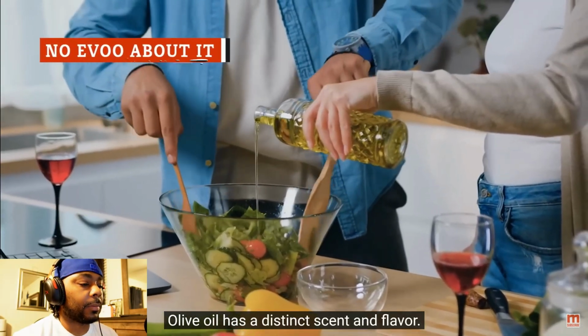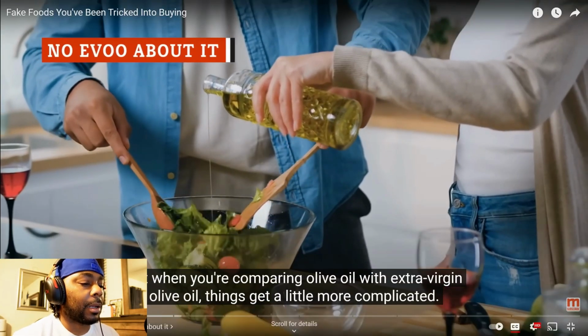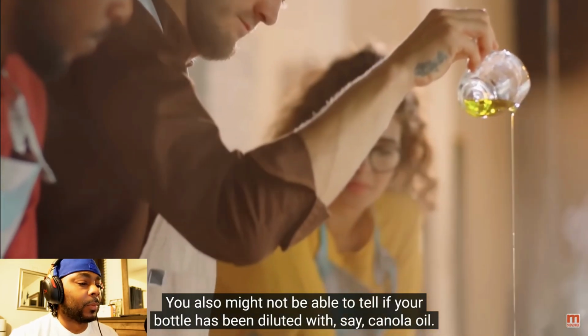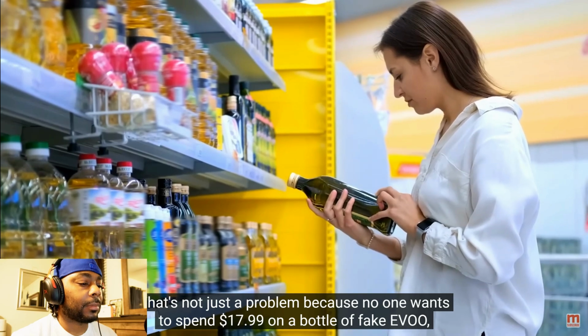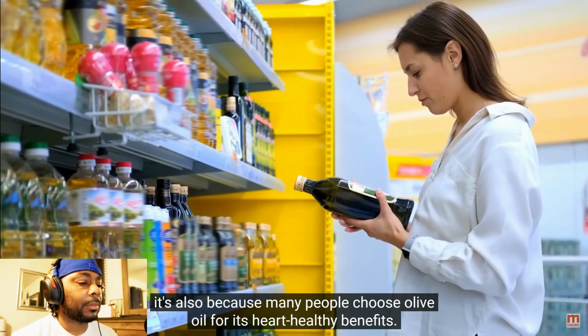Yep. Olive oil has a distinct scent and flavor, but when you're comparing olive oil with extra virgin olive oil, things get a little more complicated. Yeah, I heard about that fake olive oil that's been going around. So you definitely better buy it from a reputable source. You also might not be able to tell if your bottle has been diluted with, say, canola oil. That's not just a problem because no one wants to spend $17.99 on a bottle of fake EVOO. It's also because many people choose olive oil for its heart-healthy benefits.